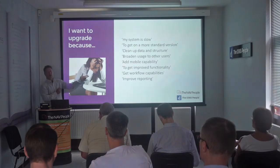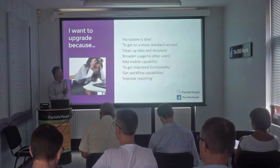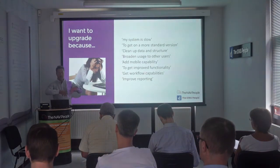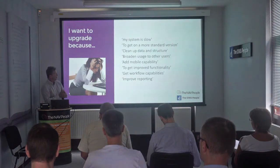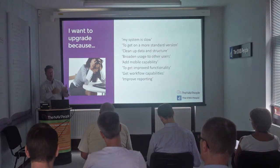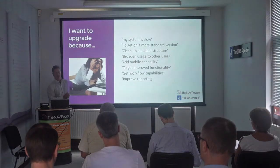Game workflow capabilities. In the new version, there is some standard workflow. But again, we have many customers where we've implemented an enhanced workflow that we can plug into any version, going back to any old version, which means that even on an old 2.6 system, you can still get workflow. And to improve reporting.